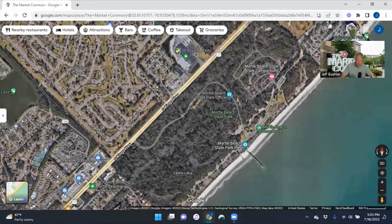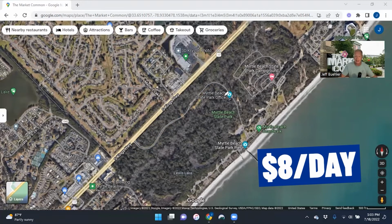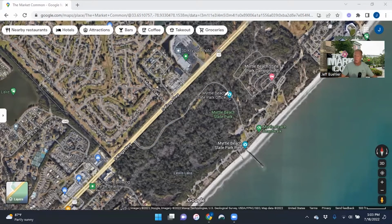You can see this is going to be the entrance to the state park right here before you get to the gate, where you will need to pay either $8 a day for parking and access to the park, or for, I believe it's right at about $100 a year, you can get the state park passport. Now, what is nice about this, it does allow you access to all of South Carolina state parks. So if you do enjoy visiting state parks, camping, those sort of things, well, it certainly can be a value for you.